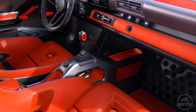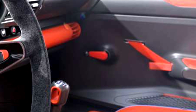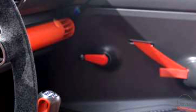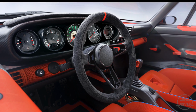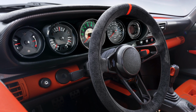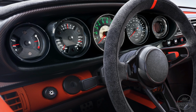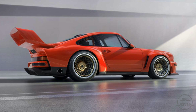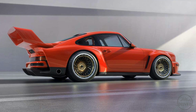Note the redesigned one-piece shifter that is smaller and lighter, and the manual window crank arms. When's the last time you saw a newly designed pair of window crank arms? The dash of the DLS Turbo features 5 redesigned gauges that provide additional information about the turbos and look absolutely stunning.